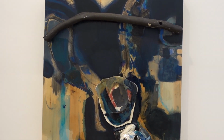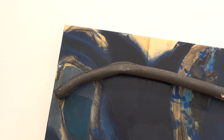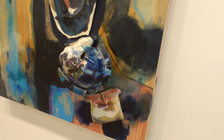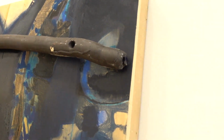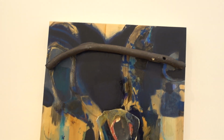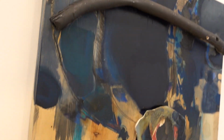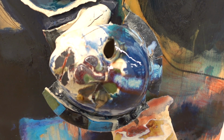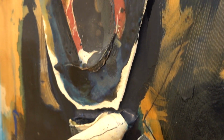This is titled Onibaba, glazed ceramic and acrylic oil pencil on wood. I was impressed with the way that Jennie mixes the idea of ceramics and painting. In the press release, they talk about her being influenced by Abstract Expressionism. And, well, I think it's nice the way that she's kind of melding the painting on the surface of the wood or the panels and the glazing.